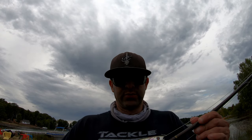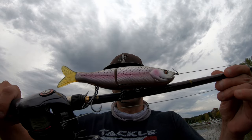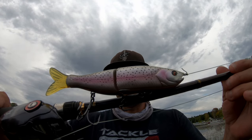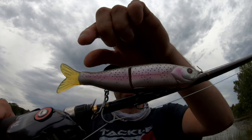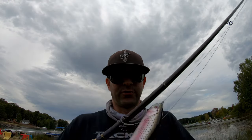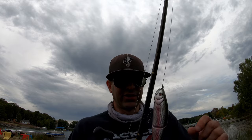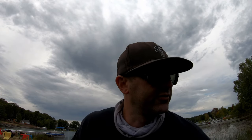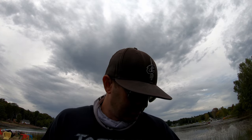Next up, another River to Sea, and this one can catch big fish too, is the S-Waver 168. This is the rainbow trout color, and it's like a glide type swimbait. Didn't get anything on this today. I did get one bite, but it was probably a dink because I didn't hook it.